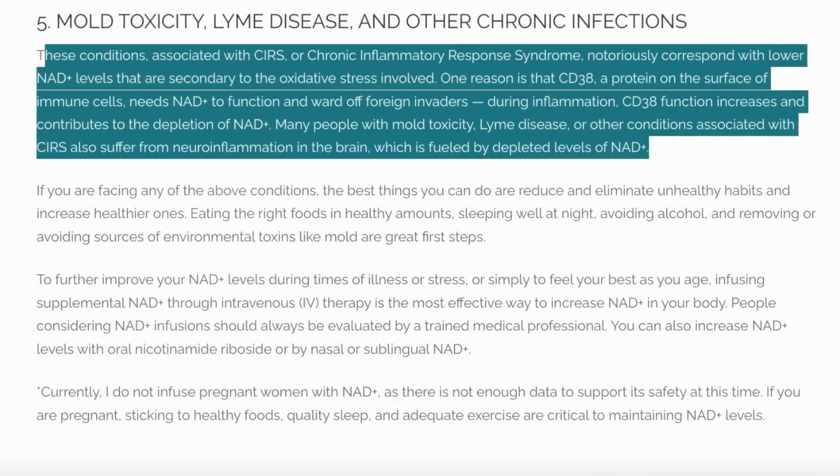And since I knew that mold illness was one of the things that can really deplete NAD levels, I decided to start increasing my NMN back to 2 grams a day along with 2 grams of TMG. I also decided to add some apigenin to my routine.